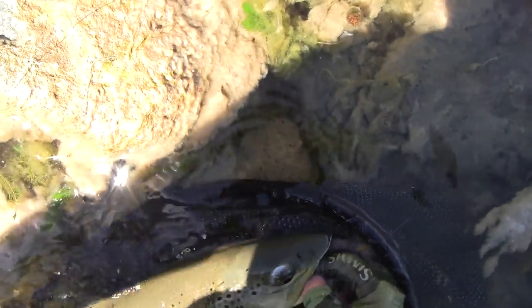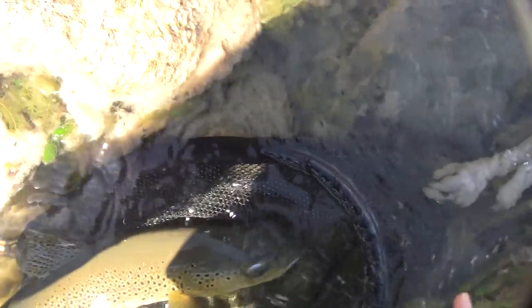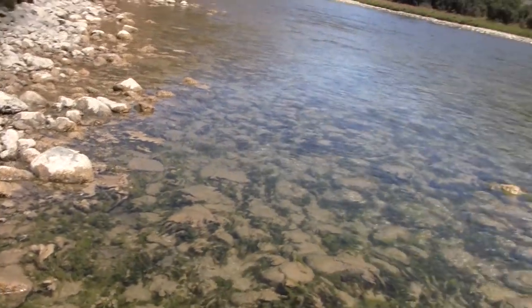Definitely the heaviest trout of the day. Unlike the one I lost earlier on today. Alright. Yeah. Turned three-quarters, three pound. Could be slightly better condition, but still good enough.